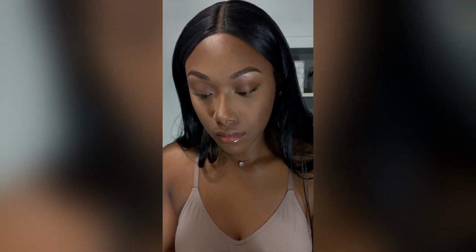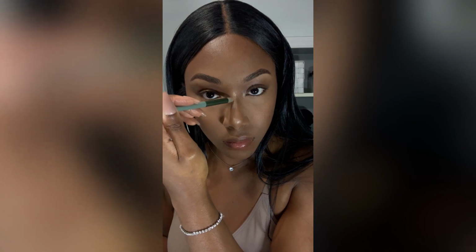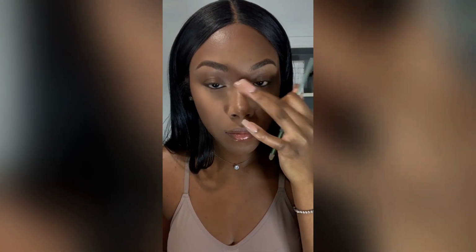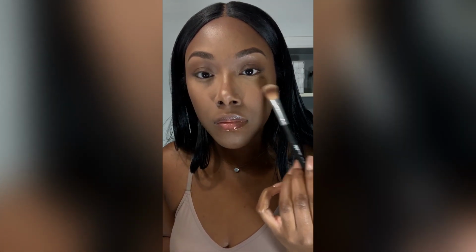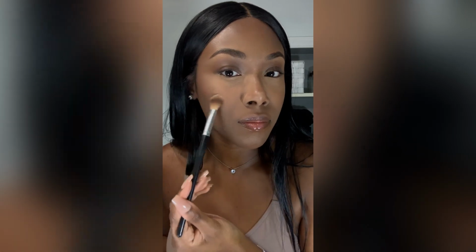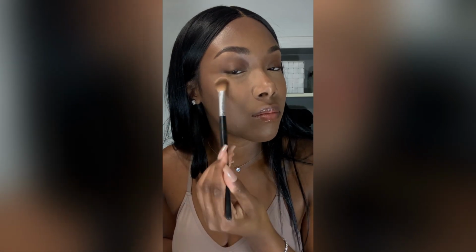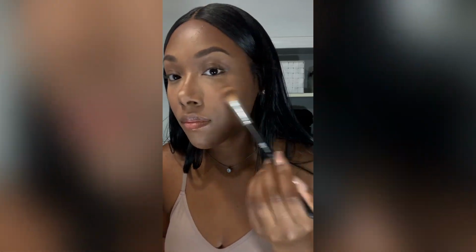This highlighter I have had since college. Please do not ask me where it is from. It's some sort of palette that I stole from one of my friends in college. It doesn't have a name, but I love this highlighter so much. So I'm not getting rid of it, but if I ever find out what it is or where it's from, I promise I will let y'all know. But until then, don't ask me.